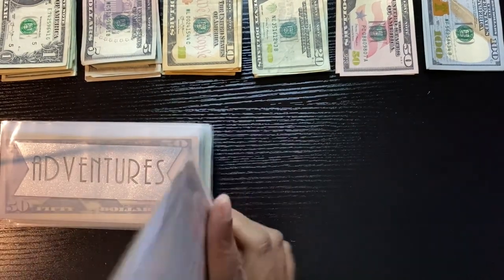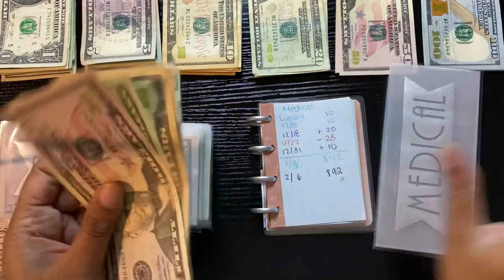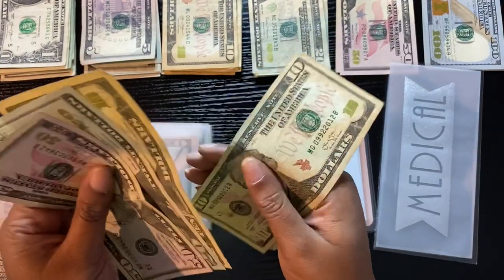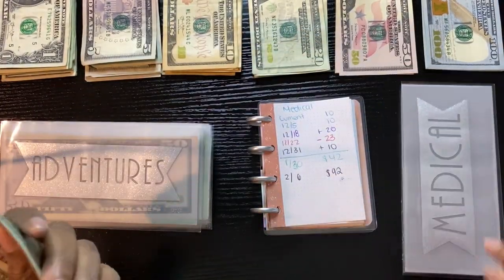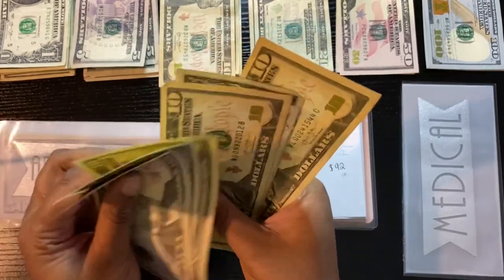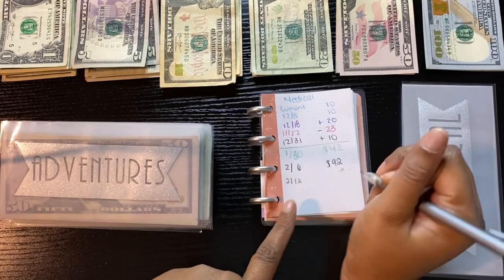So medical, I forgot we track these things. Medical should have $92 in it. So let's hope it does, because like I said, I had to make change. So 50, 60, 70, 80, 90, 1, 2. It does. And medical is getting $10. Oops. So it should have 102. 50, 70, 80, 90, 100, 1, 2. So today is the 12th, I think. I'm putting the 12th, so hopefully it's the 12th.